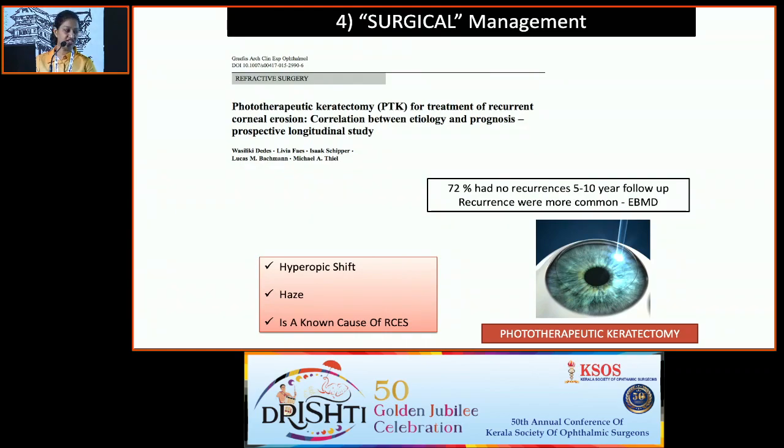So the most recent one is phototherapeutic keratectomy. That is, you use a laser to smoothen the surface and let the healing epithelium grow faster. But this does cause a hyperopic shift, and the patient can complain of visual symptoms.